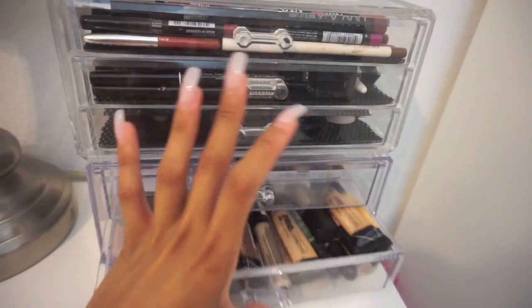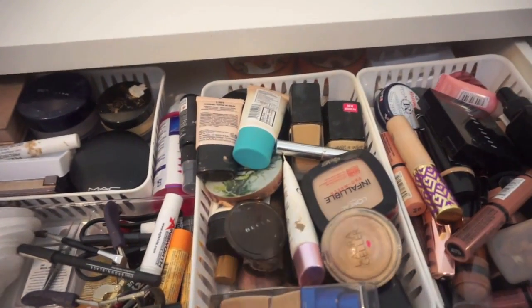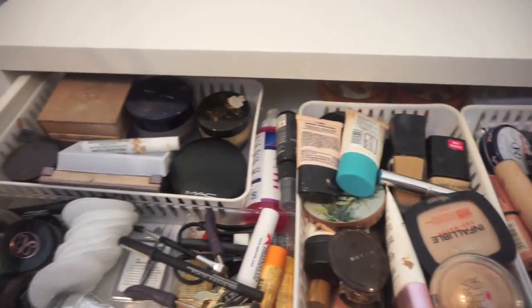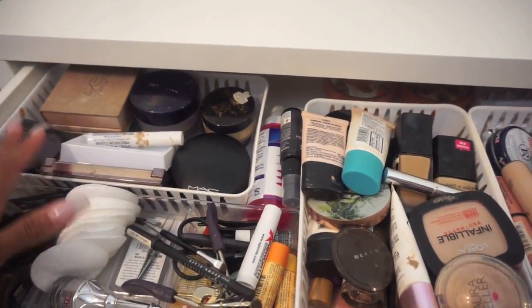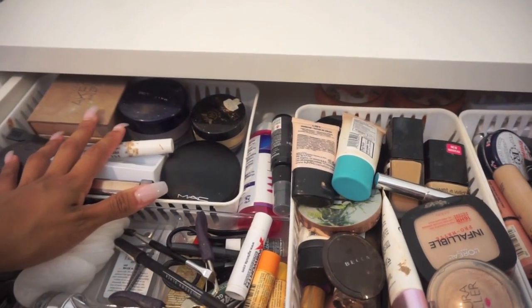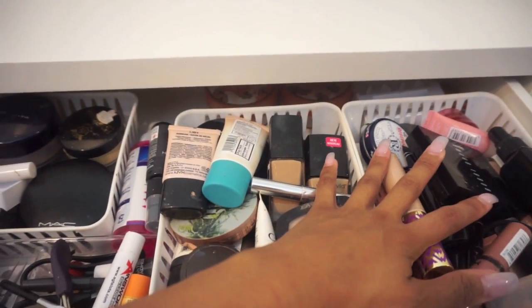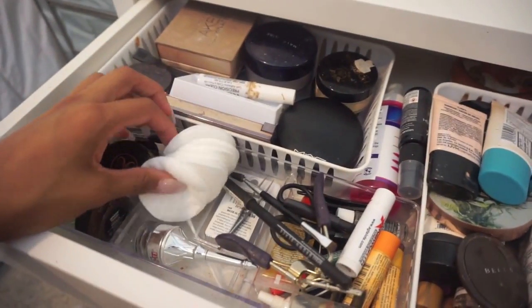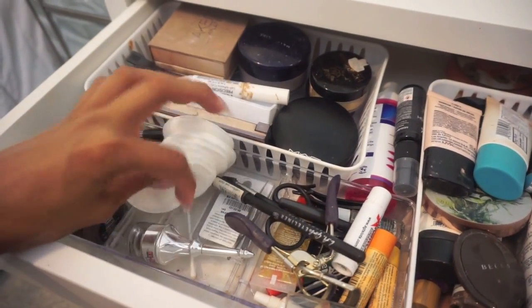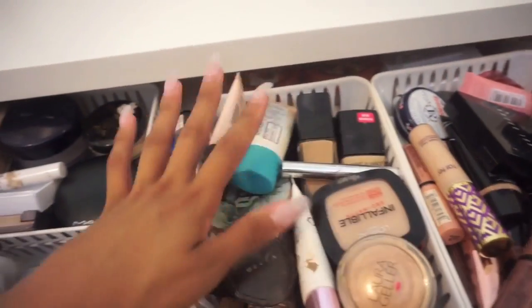This is my vanity/desk. All this makeup is makeup I use pretty much on the daily. Not all of it, but I don't have room for it anywhere else. So these are a majority of the products I use every day. Sometimes I try to switch it up. I normally keep cotton pads and Q-tips here. I have to restack it though. This drawer is not organized at all.